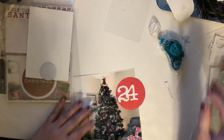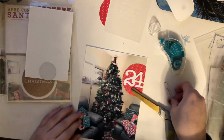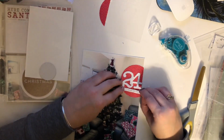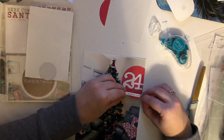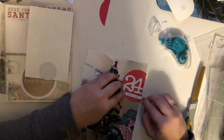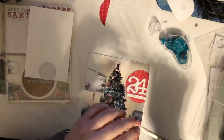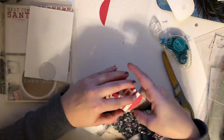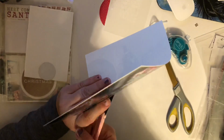So just getting everything centered, making sure it's far over enough that I'm not going to cut off the number. And I think I do cut off a teeny tiny bit of the 24, but that's fine. And then I also was trying to figure out something to go across the top and sort of give it a little sparkle. And I end up putting on one of the gold puffy stars from the add-ons, which helps balance out some gold that'll be on the left-hand side of the layout that you can't see currently.